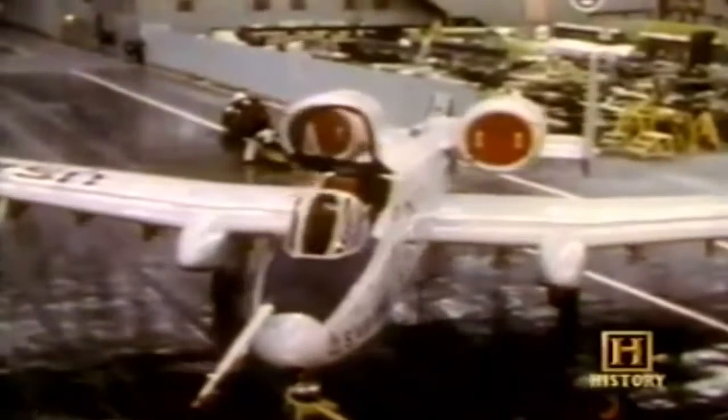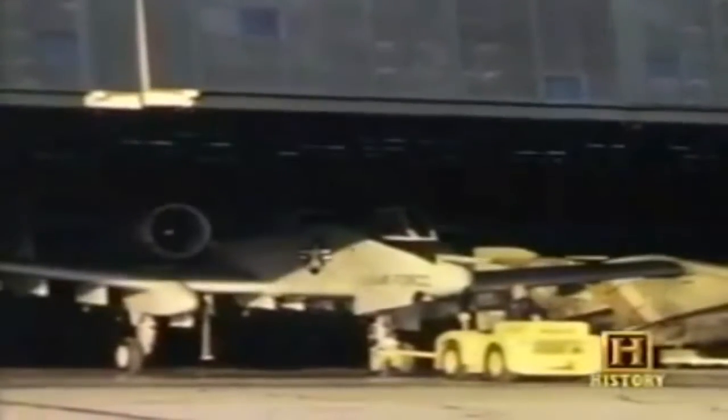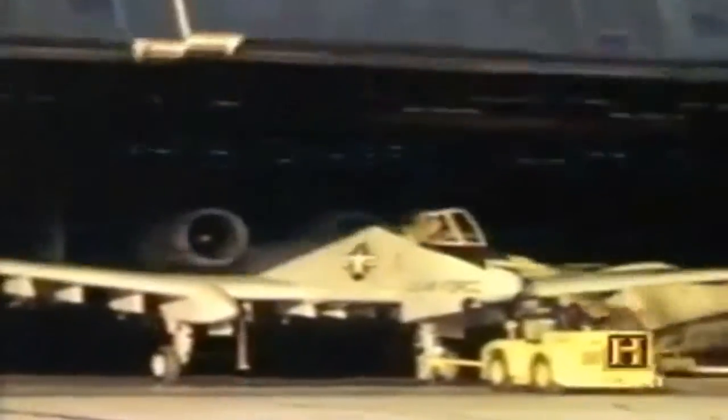After a heated competition, Fairchild Republic has produced the ultimate piece of machinery to perform the role of close air support. But the Air Force was reluctant to go into production until they had seen for themselves that the aircraft can fulfill its very specific combat role.